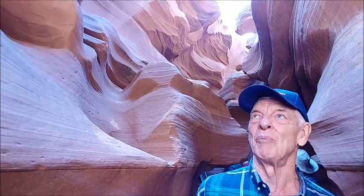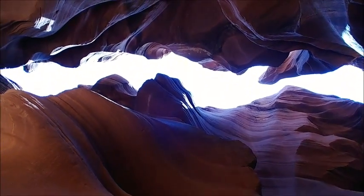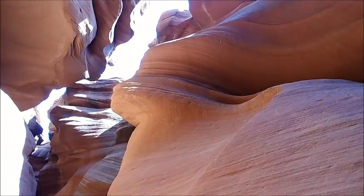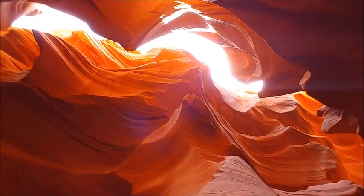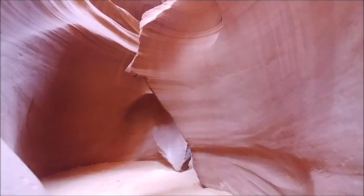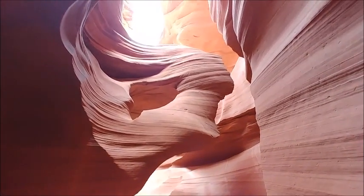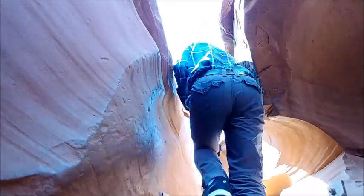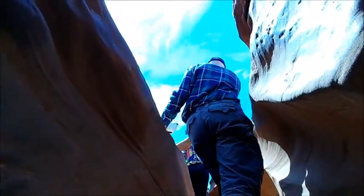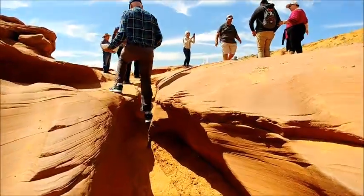It just gets more spectacular and more spectacular. This is a particularly nice area because there's a lot of light coming in, so you see all the shapes very well. As you walk through, there are various featured shapes you can see. Right here is where the woman of the canyon is. Up ahead, we'll see the man. When you finish and leave the canyon, it is interesting to see how narrow it is from the surface.